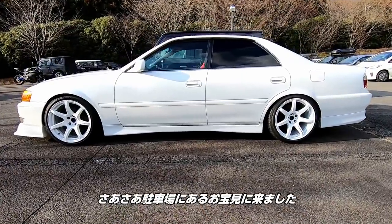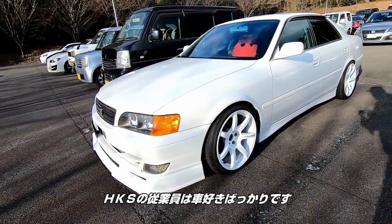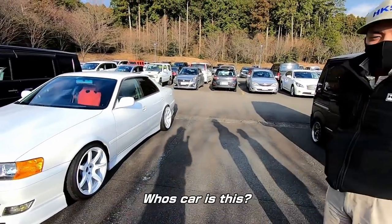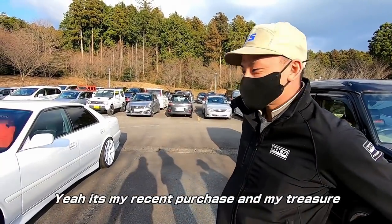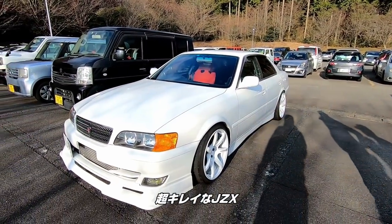All right, came to see some treasure cars that are parked in the parking lot. Like I said, the guys in HKS, a lot of the guys like cars. Damn, that is one clean JZX.